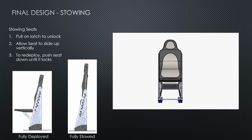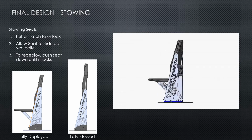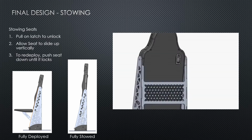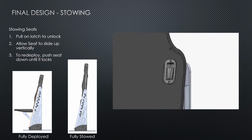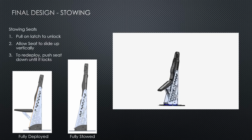To explain these 2 critical motions a little further, we'll first start with the stowing motion. The stowing motion again allows the seat to be put in a vertical position. First, to unlock the seat, the driver just needs to pull the lever on the back of the seat. This will then allow a gas spring located inside the seat to automatically push the seat up into the vertical position. As you can see in the picture on the bottom left, there's the fully deployed and fully stowed positions. To put the seat back in the fully deployed position, all the driver has to do is push the seat back down until it clicks in place, locking it in the seated position.